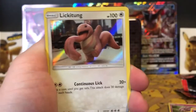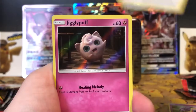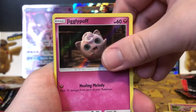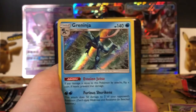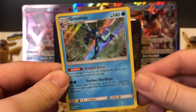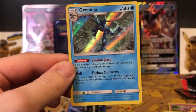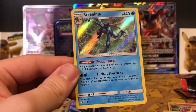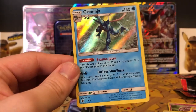All right, last pack. Please, Greninja. Please. Lickitung, Jigglypuff, Magikarp. And it's Greninja! That's so funny. We completed it. We completed the set. Evasion Jutsu. If any damage is done to this Pokemon by attacks, flip a coin. If heads, prevent that damage.